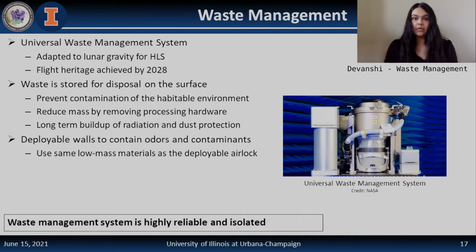Waste management on the habitat will be taken care of by a universal waste management system. This system will be adapted to lunar gravity for HLS, and flight heritage for the system should be achieved by 2028. Waste is stored for disposal on the surface for three main reasons. The first being to prevent contamination of the habitable environment. The second is to reduce mass by removing processing hardware from the habitat. And the third is that the long-term buildup of waste can be used for radiation and dust protection.